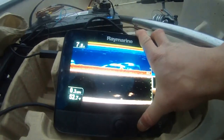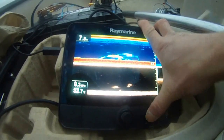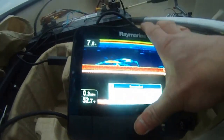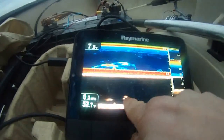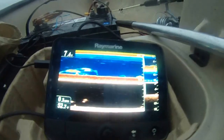This is some nice image there. 7.8 feet deep, and you can see all the fish. This is some nice image here. You can clearly see these fish. You know, there's more coming up.